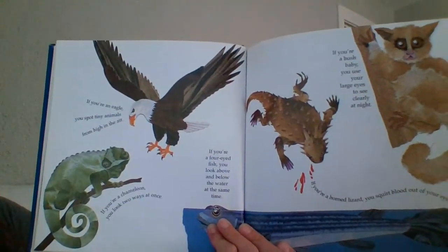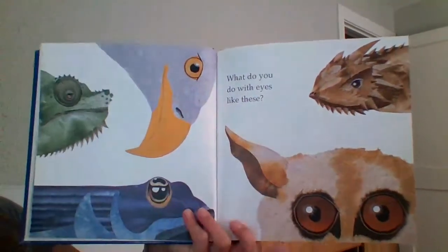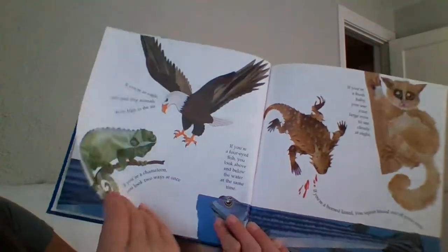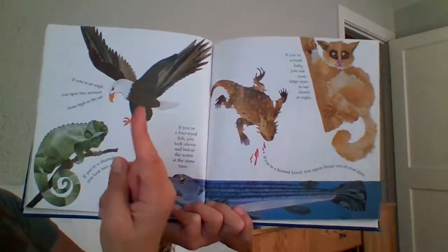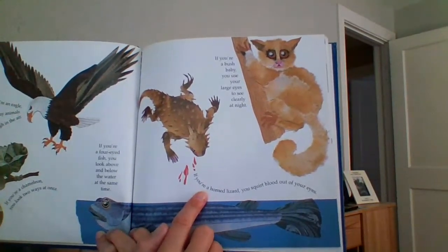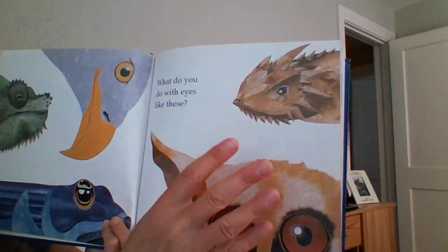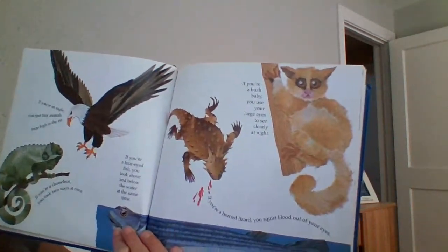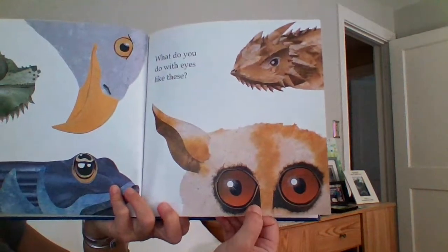If you're an eagle, you spot tiny animals from high in the air. So that was an eagle eye. If you're a chameleon, you look two ways at once. So yeah, a chameleon's eyes can look in two different directions. That was a chameleon. If you're a four-eyed fish, you look above and below the water at the same time. If you're a horned lizard, you squirt blood out of your eyes. But that's what it does to get away. When it's scared, it can squirt blood out of its eyes and it scares its predator away. It sounds scary. If you're a bush baby, you use your large eyes to see clearly at night. So that was a bush baby.